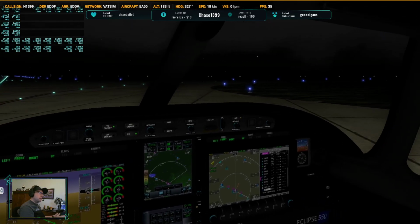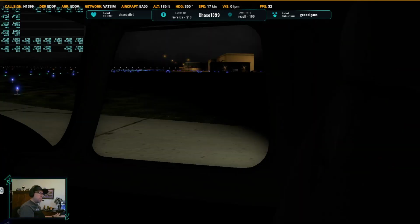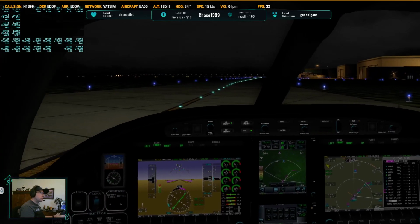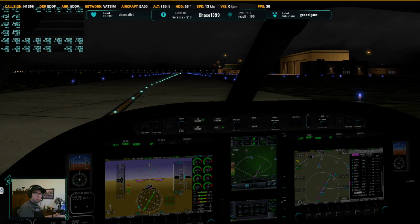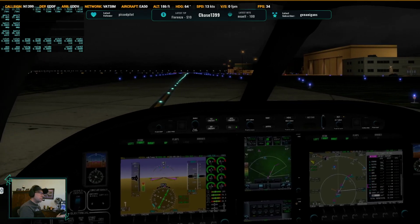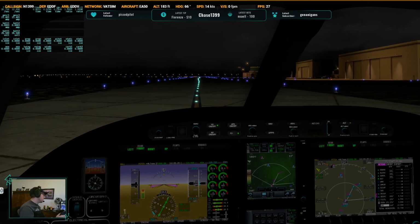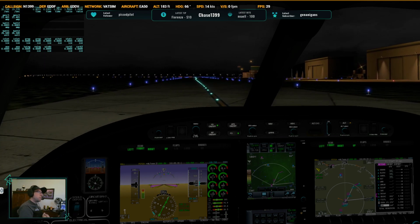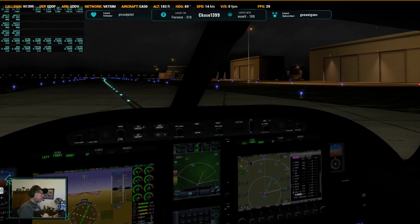See what I get paid for this flight on FS Economy. So we're gonna go right on Mike. Whoops. Oh, it's for custom scenery. So it's just like a folder that you drop in the custom scenery and it changes all the lighting to make it more realistic.